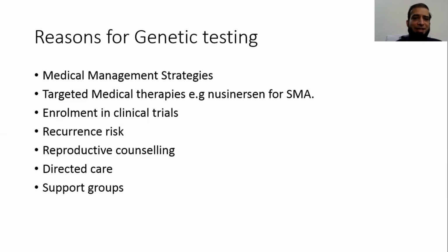The reasons for genetic testing could be many. It may help us in deciding the medical management strategies of the patient. There could be targeted medical therapies like nusinersen for spinal muscular atrophy, and more and more targeted therapies are coming into the market, like for Duchenne muscular dystrophy. These patients can be enrolled in clinical trials, which could be helpful to promote research.